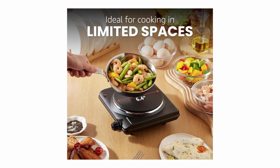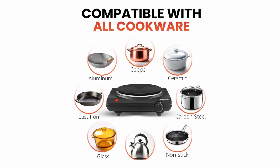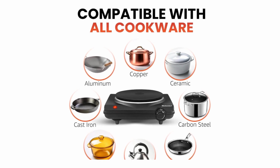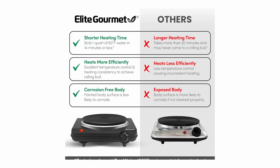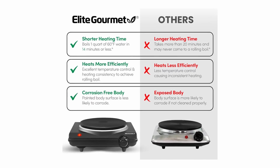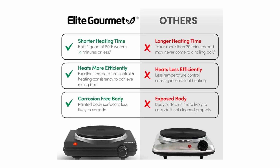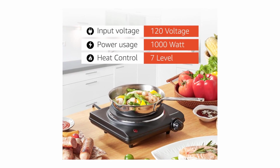The unit is compact and lightweight, making it highly portable and perfect for small spaces like dorms, offices, or even camping trips. Safety is also well covered, with a power indicator light and non-skid feet for added stability. While it's not the most powerful option at 1,000 watts, it's more than sufficient for everyday tasks like boiling water, frying eggs, or reheating leftovers.